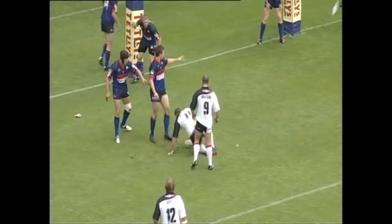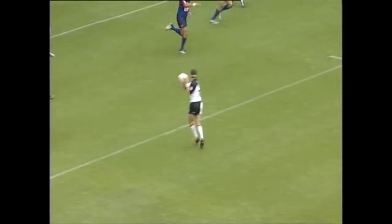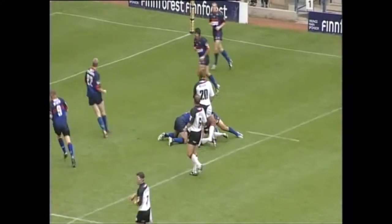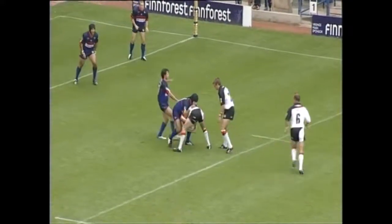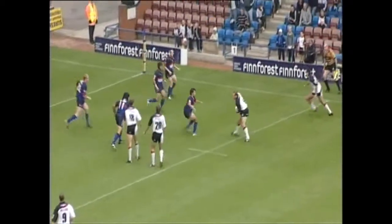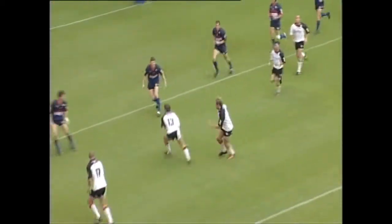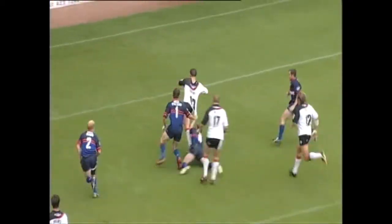Millard's waiting. Gets it to Peters. Peters to Myler. He's got a player inside, but he goes outside. I think that's Simon Finnigan there. Goes on the short side. Back to Myler. To Millard. Daniel Frayne, we've got an overlap here if he can find his support.